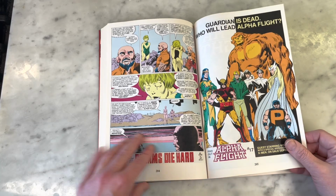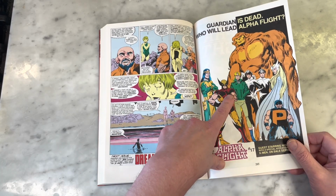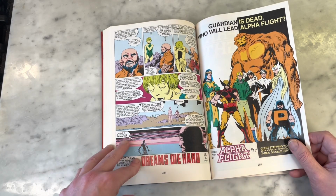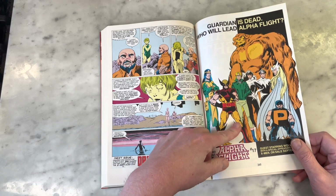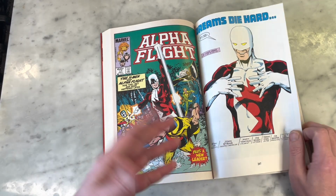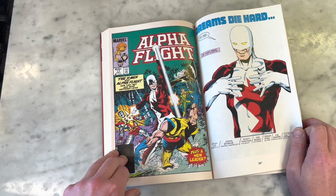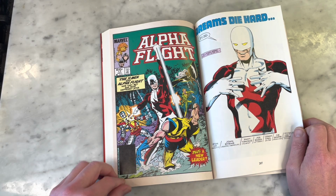Guardian is dead. Who will lead Alpha Flight? Well, probably the woman with the wrong hair color. I mean, this is a house ad, for Christ's sakes. Who's managing this? You had one job. I mean, come on. Get the colors right. I hate how careless they were with the colors back in the day. And it was usually on a cover or some crap like that, because the person coloring the cover wouldn't be the interior artist per se, because Andy Yanchus wouldn't have done that.